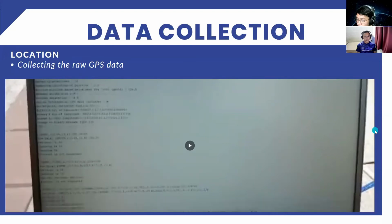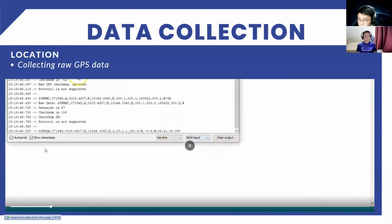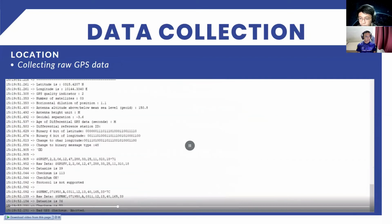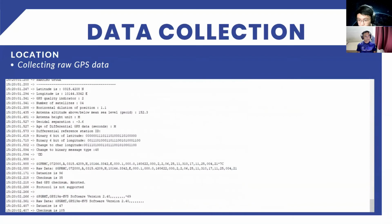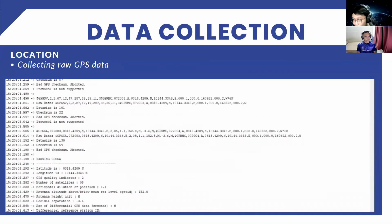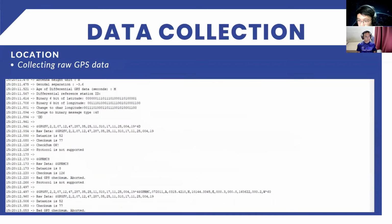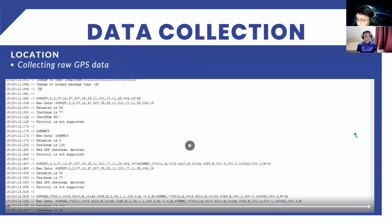So the next slide. This is an example of the real-time video monitoring that we get from the serial reading of our Arduino, transferred from the GPS. As you can see, there are multiple formats of GPS data, including GPRMC, but the one that we mainly use is GGA. The GPS will output a string of data, which later will be translated into multiple values, such as longitude, latitude, speed, bearing, and elevation of the GPS.